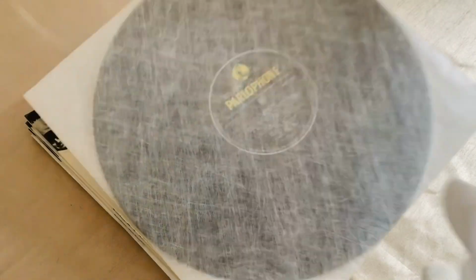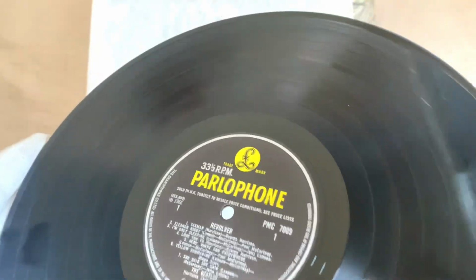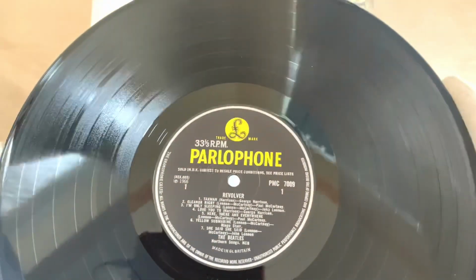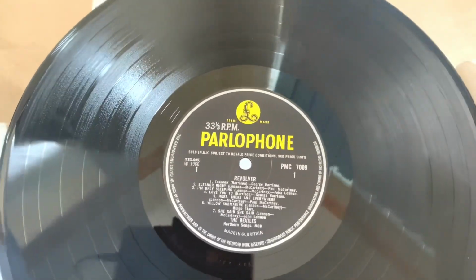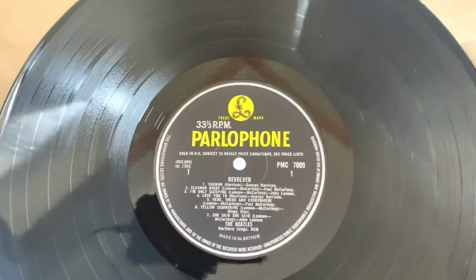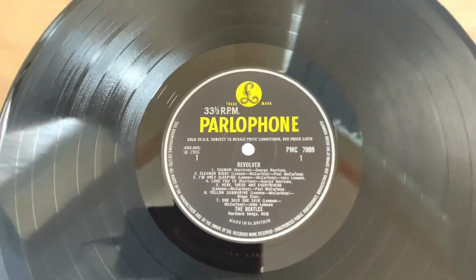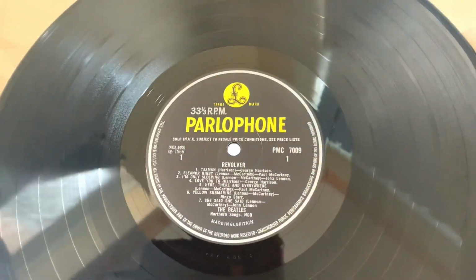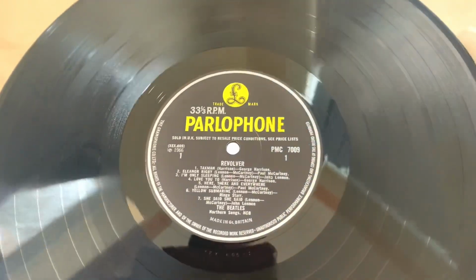So onto the vinyl then. And this particular pressing was only pressed for 1 day. However, there's probably around about 100,000 copies of this particular pressing. George Martin received a phone call from John Lennon to say he wasn't happy with the mix of Tomorrow Never Knows. So George rang the pressing plant to stop production on this particular record until they had substituted the next stamper.